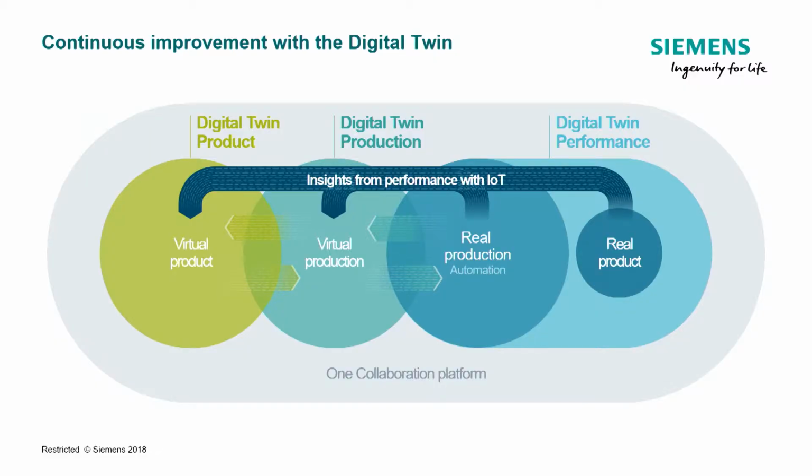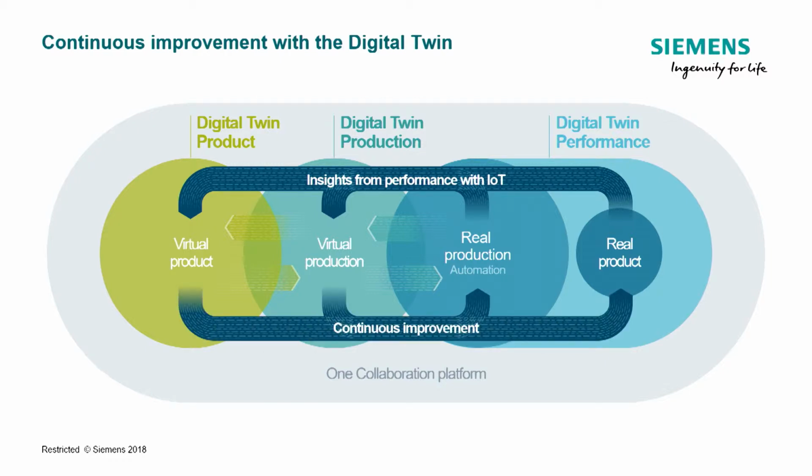So, we feed analyzed data through IoT back to the different virtual environments, and that allows us to continuously improve our product as well as our production facility. Keeping in mind that all this happens within one framework, within a single collaboration platform, so that all the different engineering disciplines like electrical engineering, mechanical engineering are not siloed approaches anymore, but these parties are contributing towards the same complete digital twin model of the plant and keeping it up to date.